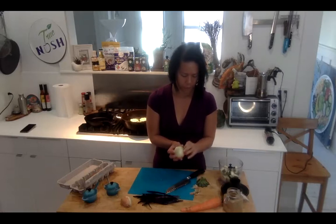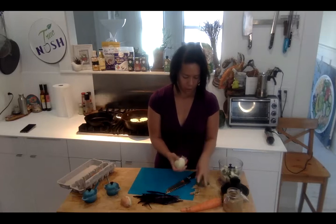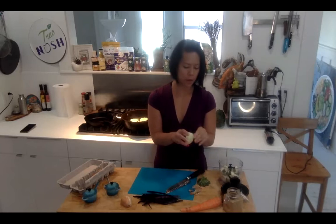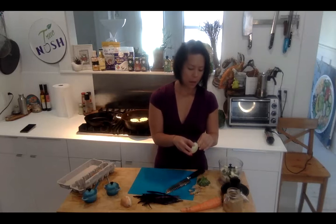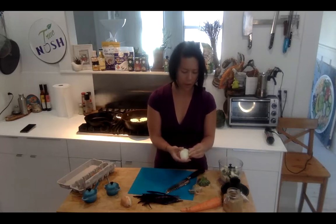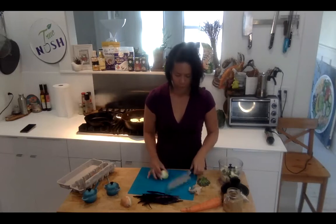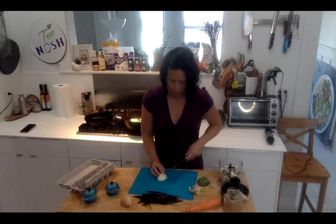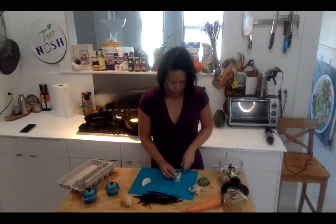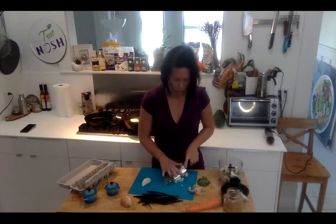I like buying smaller onions, so I don't feel like I have to keep cutting off smaller pieces of the onion, and it actually makes me cry less when I cut the onion. Great. Okay, so I'm just going to cut the onion again in a quarter, and then the rest goes into the sauce.